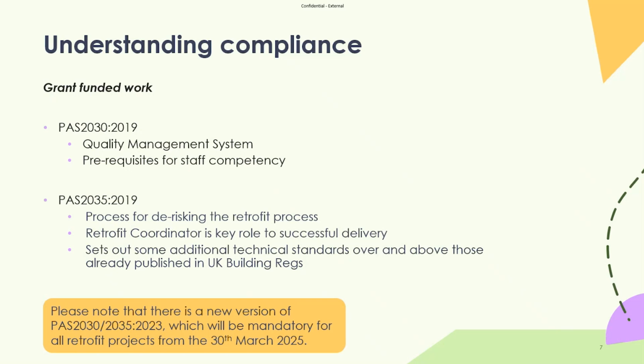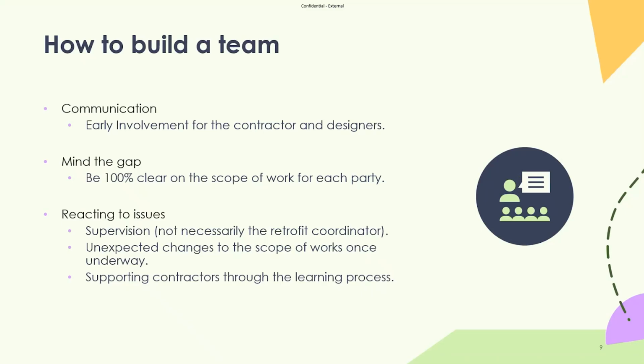So we really do need to make sure that we have maintained indoor air quality and reduce the risk of mold and damp build-up by making sure that there is adequate ventilation provided.